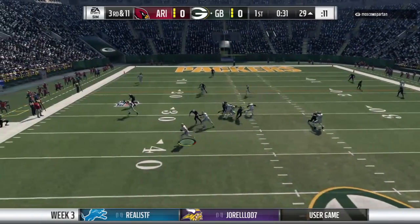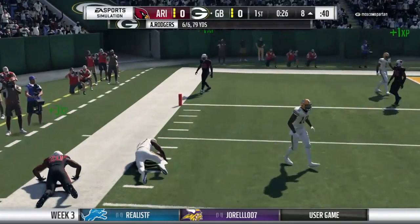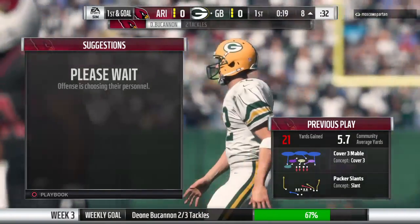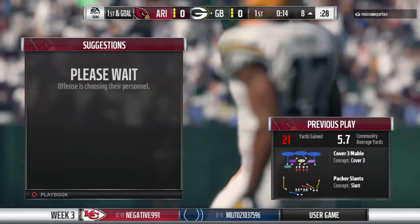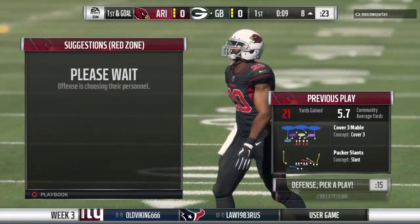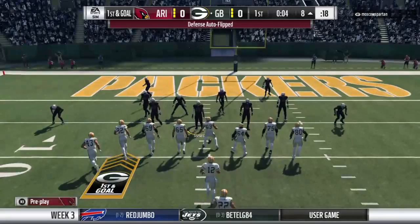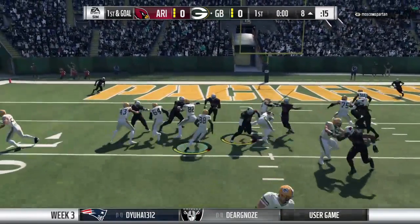Working from the gun. Rodgers buying time to his left. And Adams has it, complete. And he's brought down, but not before reaching the 8-yard line. They're able to convert on third down, and that sets up a 1st and goal. And here we go on 1st and goal. They'll run with Montgomery.